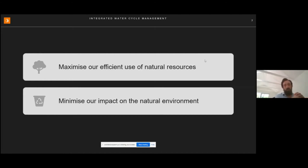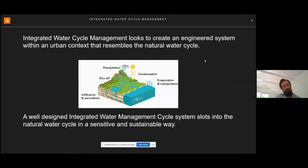I'm sure nobody wants to be a polluter. We don't want to be drawing too much water out of the natural system so that it's affecting the ecosystem and causing excessive drought in areas. So that's what we're generally looking at. So integrated water cycle management is generally an engineered system within an urban context that we try to get to match the natural water cycle as much as possible.